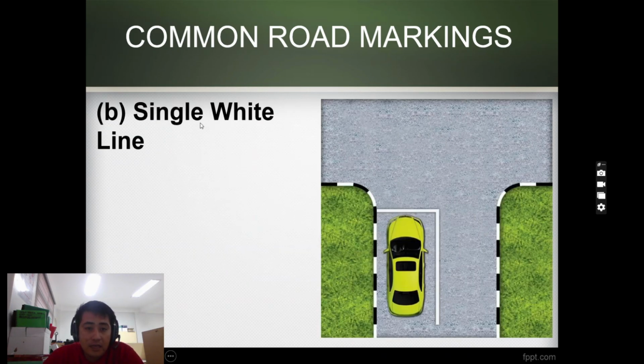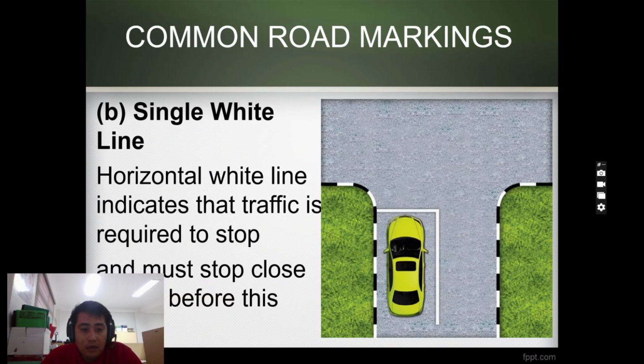Okay, next, single white line. Okay, ito yun, single white line. Pag nakita niyo yung single white line, the horizontal white line indicates that the traffic is required to stop and must stop close to and before this line. So, kailangan mo tumigil dyan. So, yun yung ibig sabihin ng single white line.